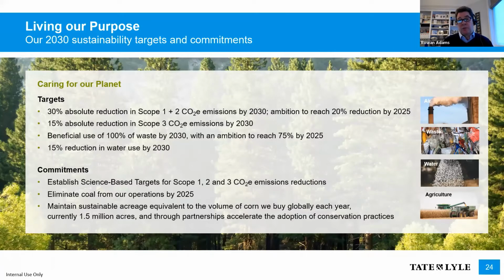And so we've put in place a $150 million capital project, which is underway now, and will eradicate coal from all our sites by, we think, a little bit before 2025.